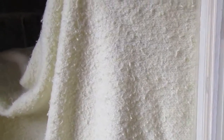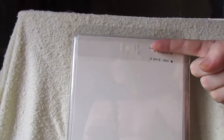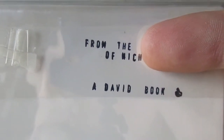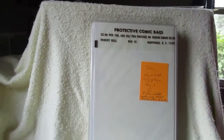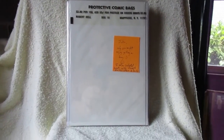Quite a few of these books came from what Nick calls the David collection that he bought some time ago. I'll cover up Nick's name here from his stamp. But he stamps the books with this great little stamp, from the collection of Nick, a David book. He has detailed the David collection in several of his videos. If you haven't seen them yet, I suggest you seek them out.